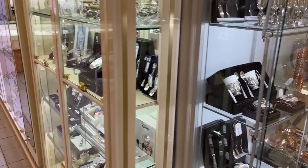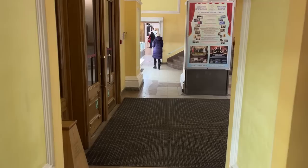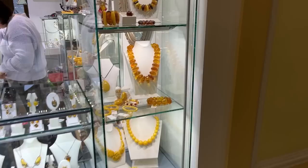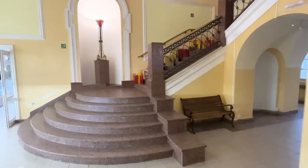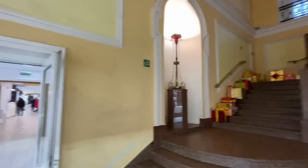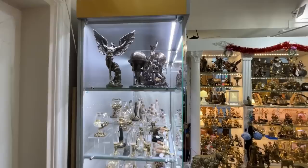Jewelry. More jewelry. Icons. Again, the jewelry. I see the amber. Amber. Okay. There also you can go to the second floor and walk all the way through the balcony. More jewelry. Yeah, a lot of jewelry here on Nevsky line. Some antique stuff. Or I guess like a la antique.